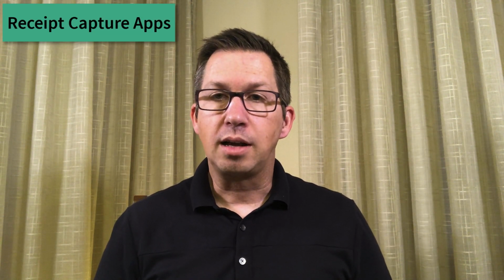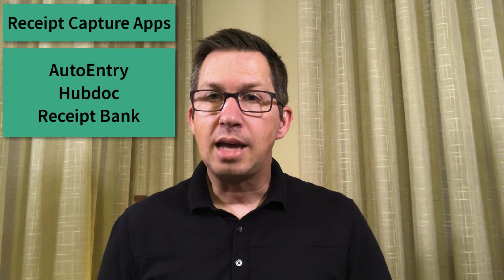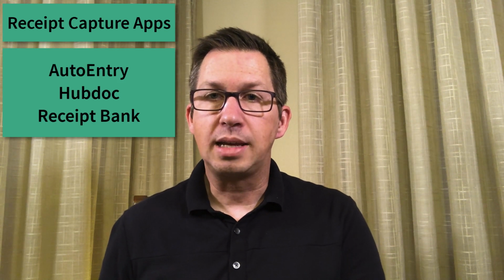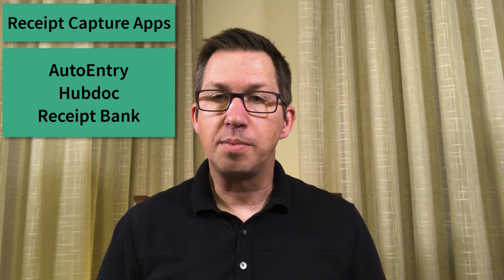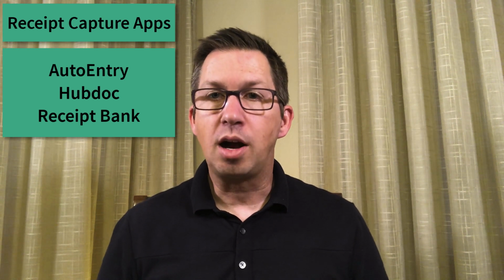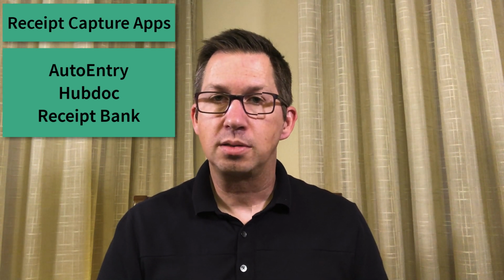This would include things like Auto Entry, now owned by Sage, HubDoc by Xero, and ReceiptBank. These apps go beyond just simple receipt capture, but also look at extracting the information from those receipts automatically and then allowing you to automate those pieces of information, either pushing them into accounting software or other apps for financial usage. The final group are expense management apps, things like Expensify and Concur.